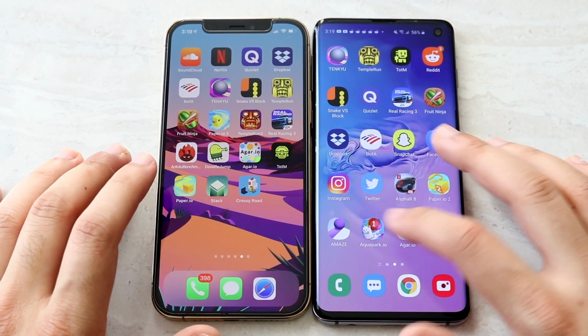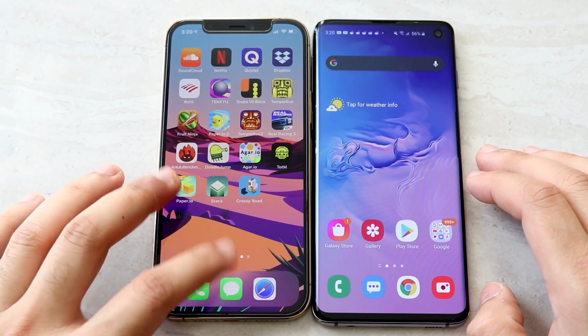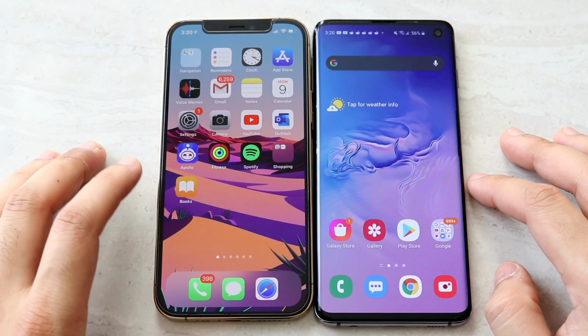RAM management seemed about the same too. But I will do a full speed test if you guys want to see it. I don't know who wants to see it or not, but let's go and hit on the cameras.